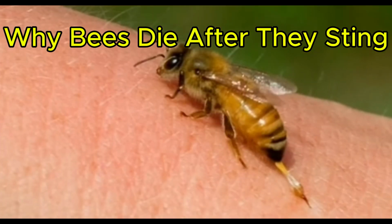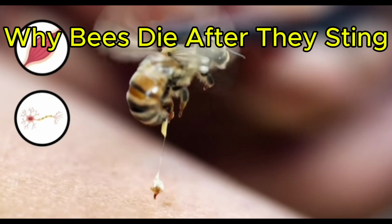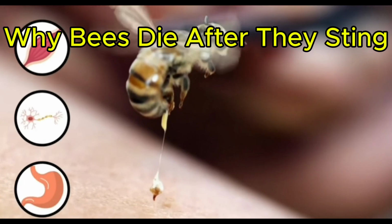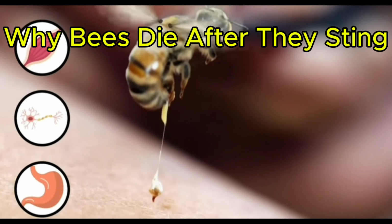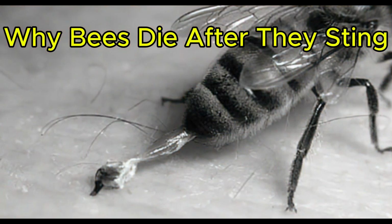The second they try to take off, not only is their stinger pulled out, but the muscles, nerves, and parts of their digestive system attached to it are torn out of their backside as well. It's a nasty way to go if you ask me, but there's an even more tragic element to it.